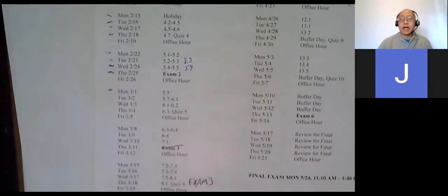And likewise, if I say 80 is the lowest B, so if you're at 79%, I'd give you a B minus. 78% would be a C plus and so on. One exception is that we're not allowed to give C minus grades. There are no C minus grades that we're allowed to give out, but that's the general idea of how that would work, okay?